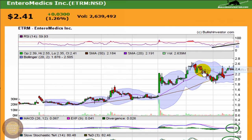Going along with that, relative strength index is uptrending, holding the upper half of the indicator near 60, indicating that the bulls are in charge of momentum. So on the surface, it's looking pretty good for the ETRM chart.